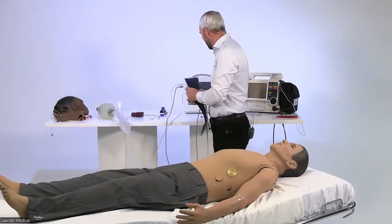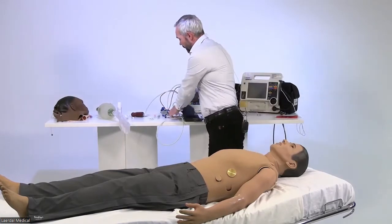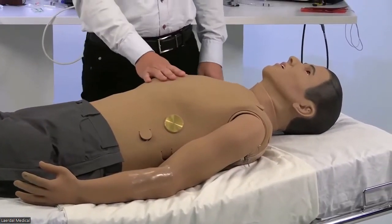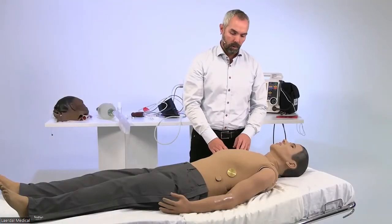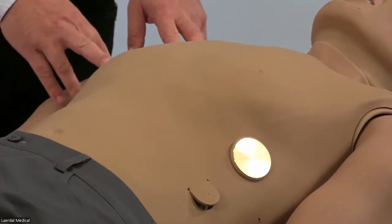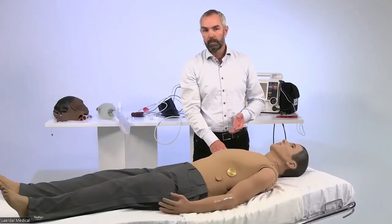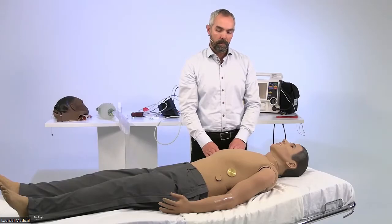Let me just turn this off. There's a new torso skin on SimMan 3G+, but it's still in the same material as before. What's new is the live shock studs. So you can see these two gold discs on the mannequin. Live shock, meaning that you can use any type of defibrillator, pads or paddles to deliver a real shock to the patient. So that would be using your normal crash cart and do your simulations with that.